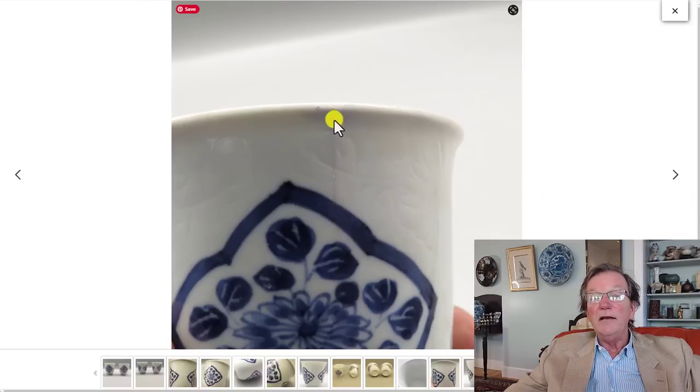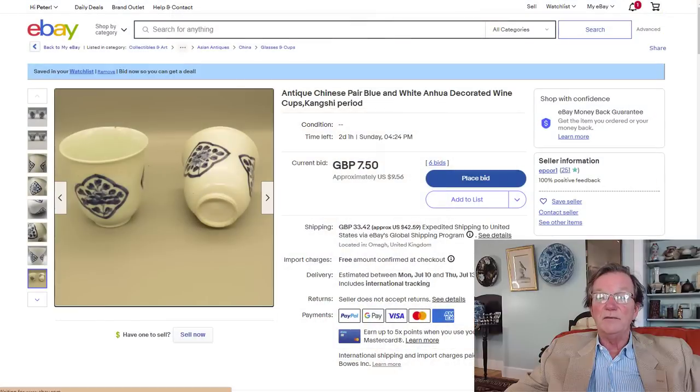Is that an old hairline, maybe? Maybe it has an old hairline. That's about it. They're only up to $9.56 for the pair. They're 3 inches tall. They look fine, other than the little tiny hairline in the body. Or that may be a glaze line. Maybe get a hold of the seller and ask them.